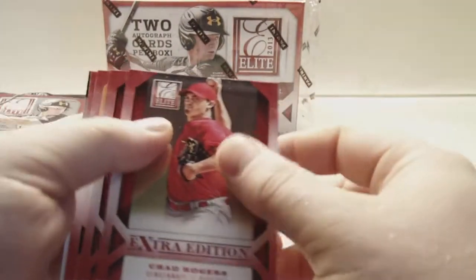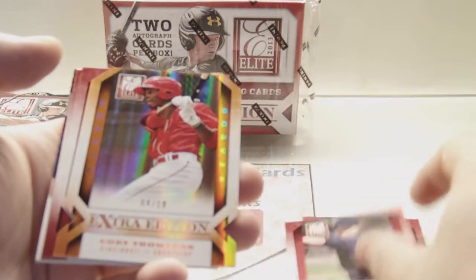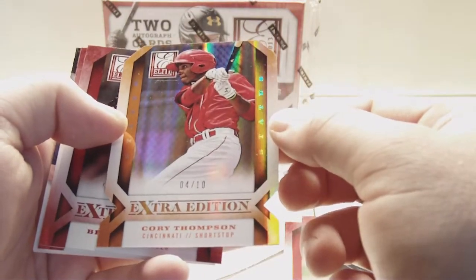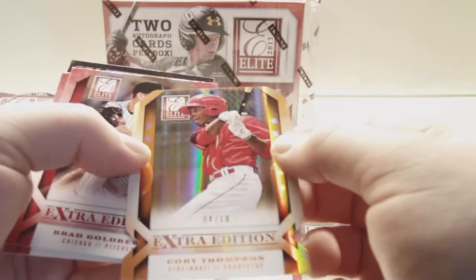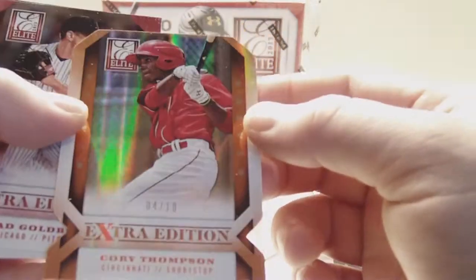Alright. Chad Rogers, Barrett Astin, what? Holy crap, check that out. 4 of 10, orange status die cut. What? That's awesome. Orange status die cut, 4 of 10. Wow. That is awesome. Out of retail. Sweet. I'll take that.